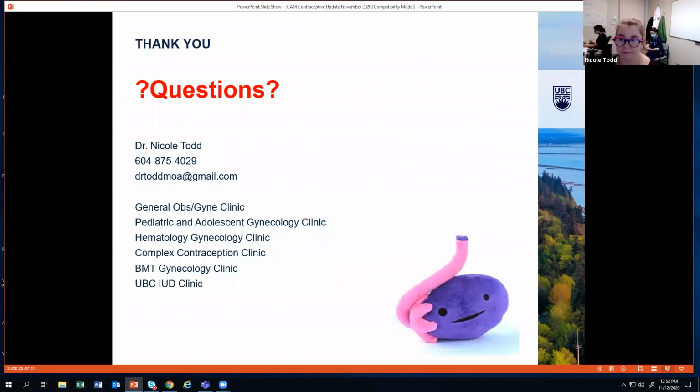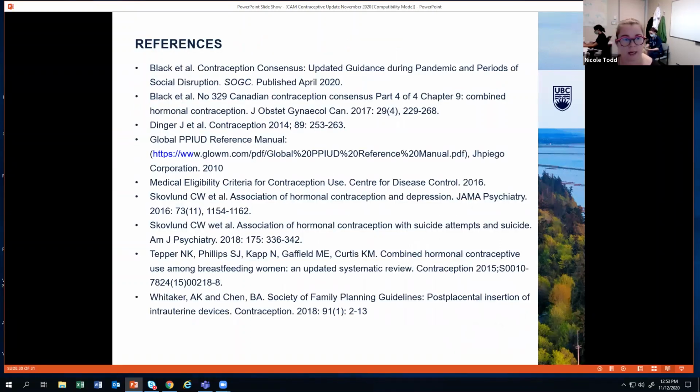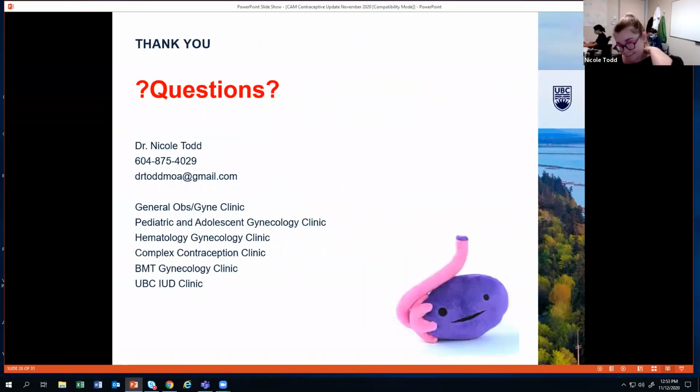It's also available as a PDF in your platform. And high yield resources: try and get the app, look at the SOGC guidelines. I know they're hard to get, but if you go into your university library search, you can find them that way. FSRH is out of the UK. It has great free articles similar to the SOGC. Bedsider.org is a great point of care counseling tool for our patients. And here's the link to both the PPIUD reference manual and also the Mama U trainer.